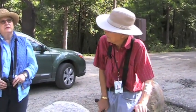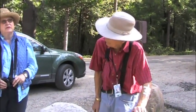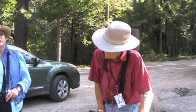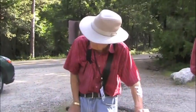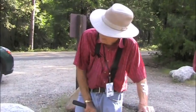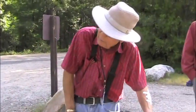And in fact, should this forest grow under ideal growing conditions, let's say, to the point where it becomes very dense, because everybody protects it from fire.